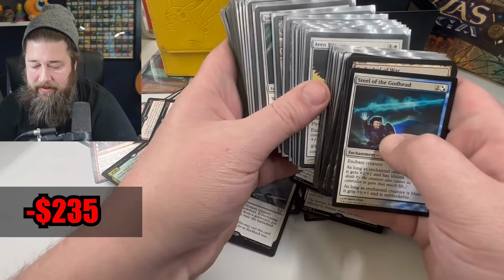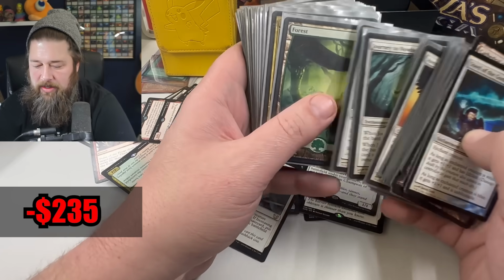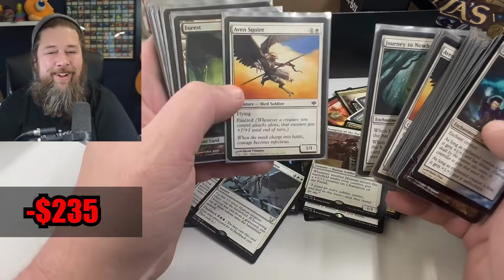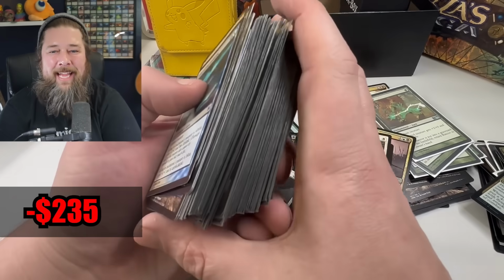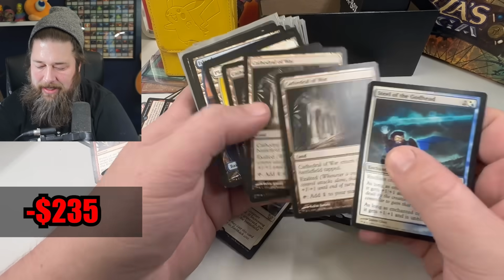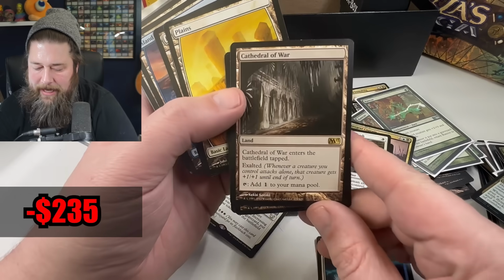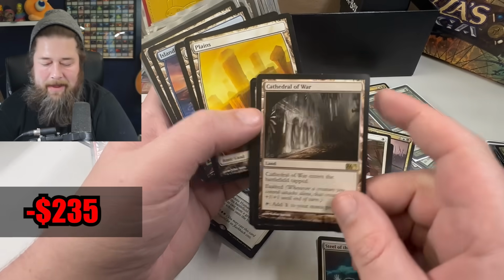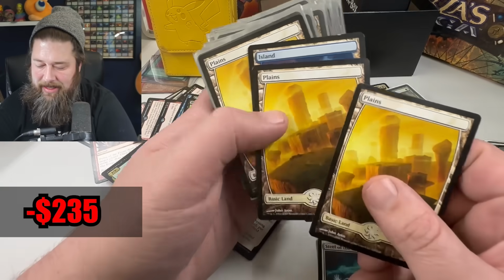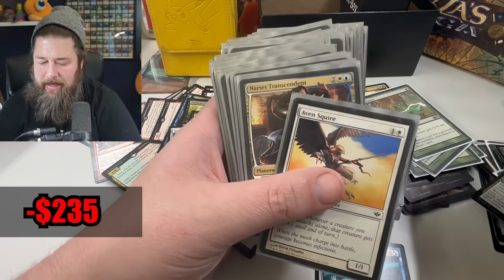Ooh, they're sleeved. Oh, that's more Exalted stuff. What is it with this person and Exalted? Why do we buy the collection of the one person who loves Exalted more than anyone else in the world? Cathedral at War. This saw a little bit of play in Standard. Exalted. I'm telling you, what is it with the Exalted? Well, at least these are full art lands. Full art lands aren't really worth much of anything anymore.